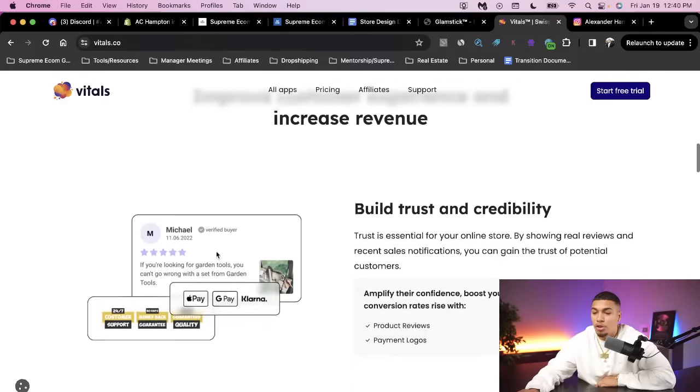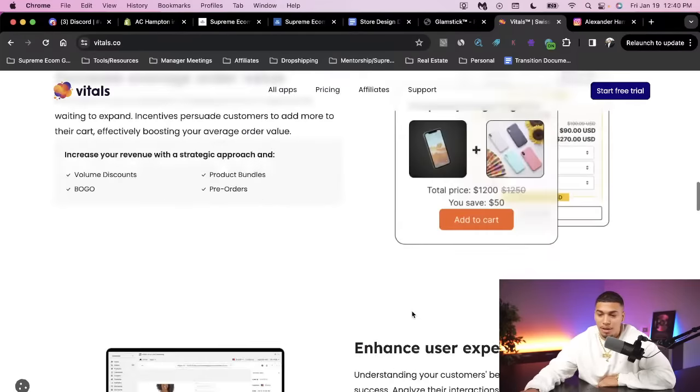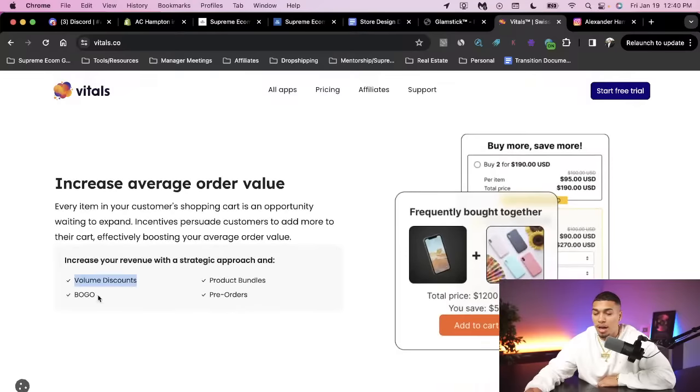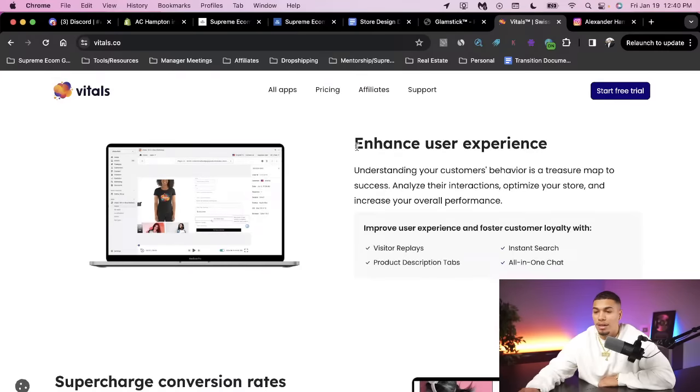So Vitals gives you multiple different things. It can help build trust and credibility with product reviews, logos, trust badges, which I would not recommend, all right? Increase AOV, okay? Volume discounts, buy one, get one free, product bundles, pre-orders. This is how I'm setting up my store to look the way that it does. Enhance user's experience, visitor replays, instant search, all-in-one chat, and more.